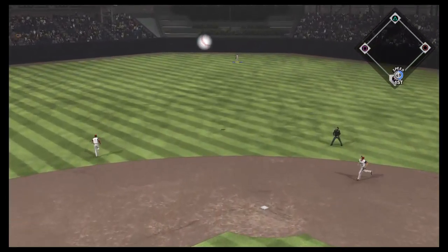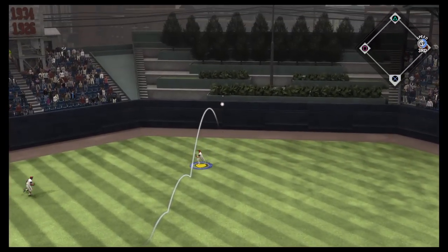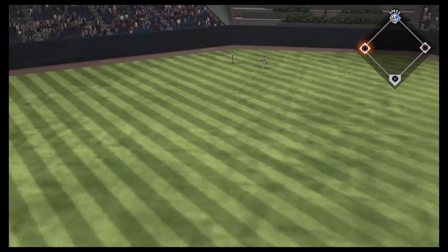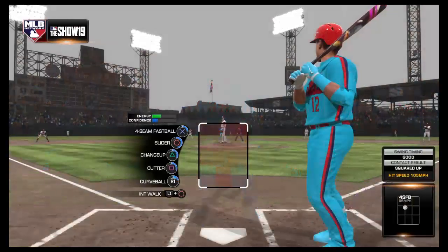And he grooves the fastball there. This is hit high and deep out to straightaway center field. And, oh, he missed a home run by a matter of feet. It's off the wall. And he will pull into second with a leadoff double.